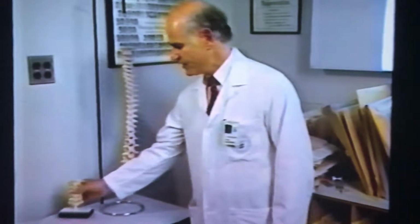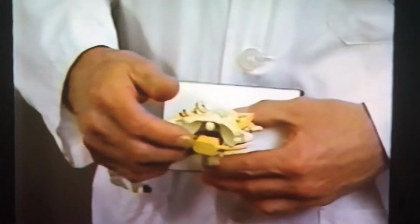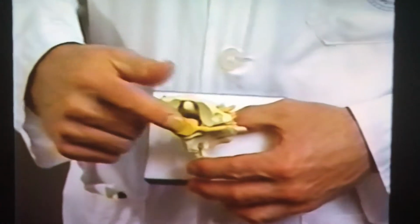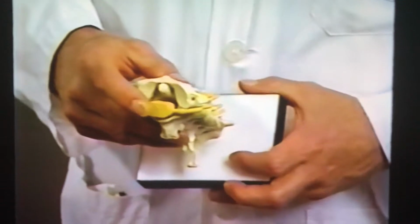This is a model of the neck, where most of the injuries occur, showing the bones, the nerves coming off the spinal cord. This is the spinal cord in yellow. It's the spinal cord that carries the messages from the brain to the arms and legs. These bones are not very big, and on the type of impact we talked about, they can shatter.